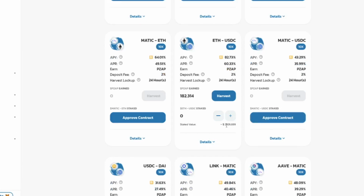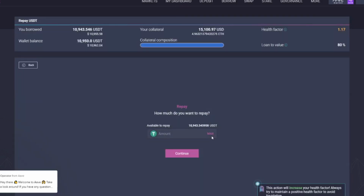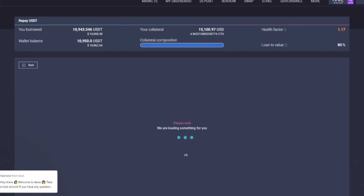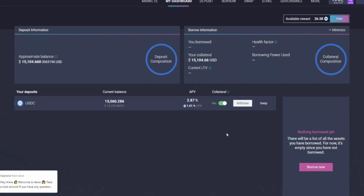Last but not least, I still have an ETH USDC pair over at Polyzap, which is about $2,500 right now. So I'm going to pull a little bit of this liquidity to top off the remainder of the USDT that I've borrowed. Alright, now that all the money has been shifted around, it is time to repay. Let's repay the maximum amount. Continue. Approve.